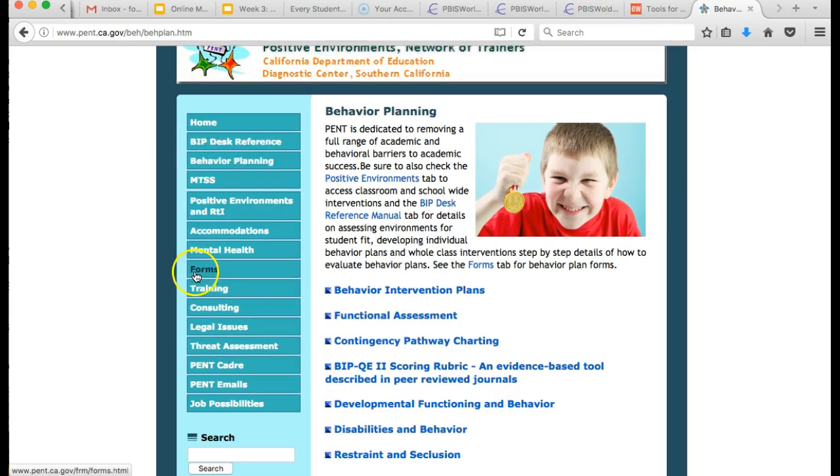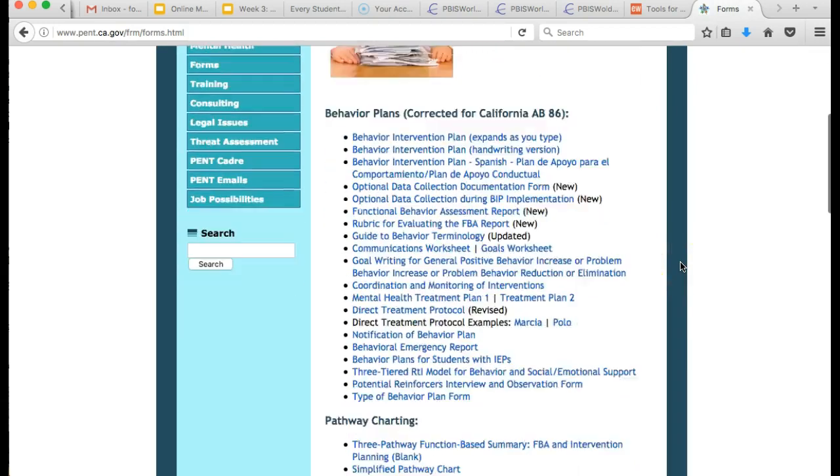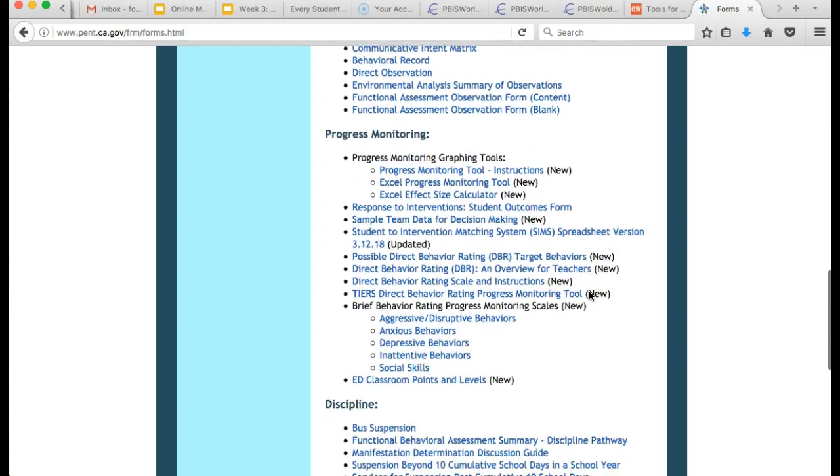The forums, I'm going to go to the forums now, and you can see that they've got a lot of different forums, like goal writing for general positive behavior increase or problem behavior increase. So they've got monitoring, they've got the 3 tiers for RTI, for social and emotional support. So you can see that they've got a lot of these different types of things.